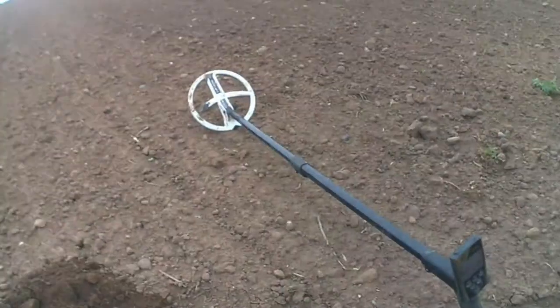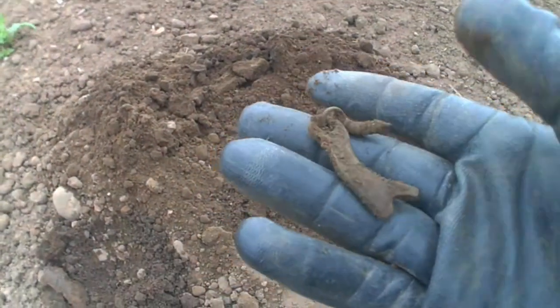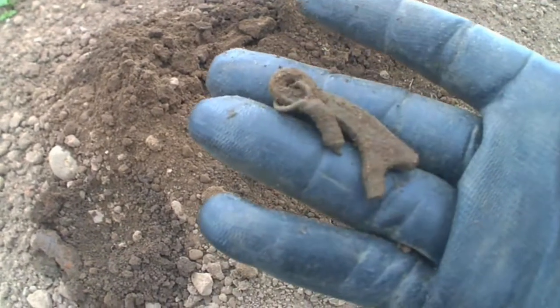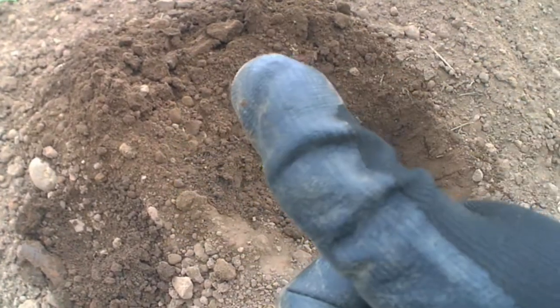Well, guys, ORX does it again. Artifact. It's got a bit of a thing on it there. Anyone knows? Post below. On to the next.